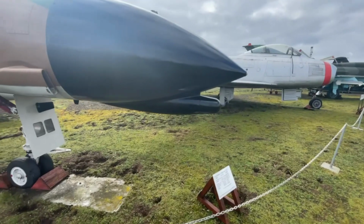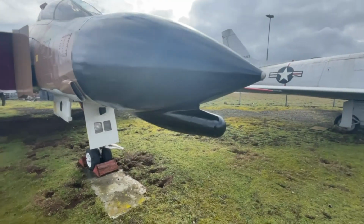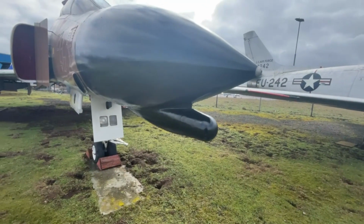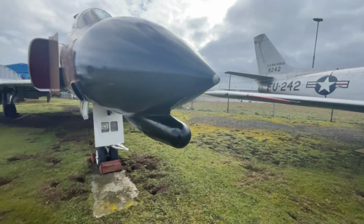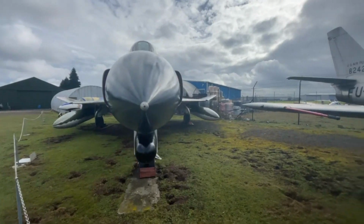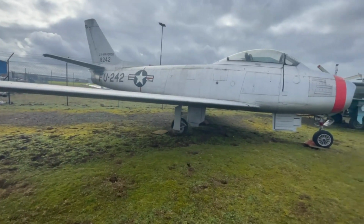That's a McDonnell Phantom from 1958. Maximum speed of 1600 miles an hour. Wingspan on that one was 38 feet and weighed 58,000 pounds. I presume that's all the bombs it's carrying as well. Another US Air Force one here.